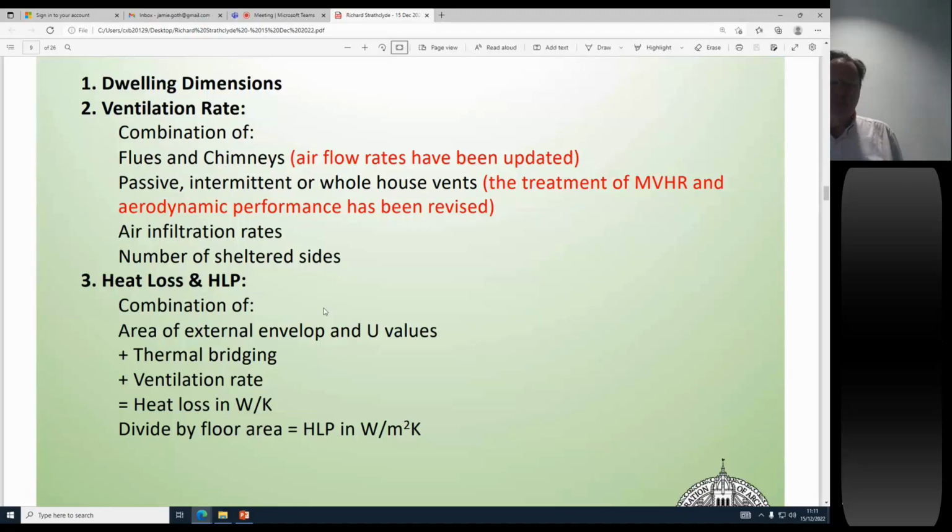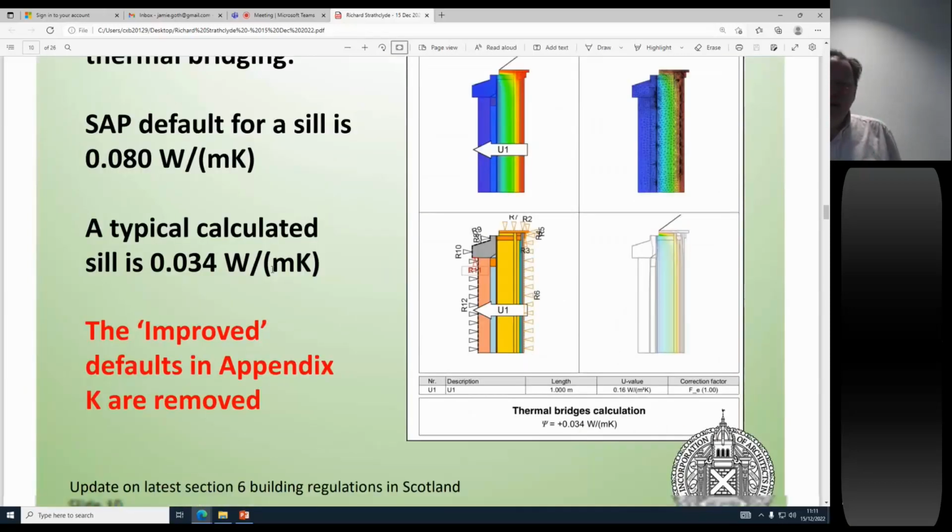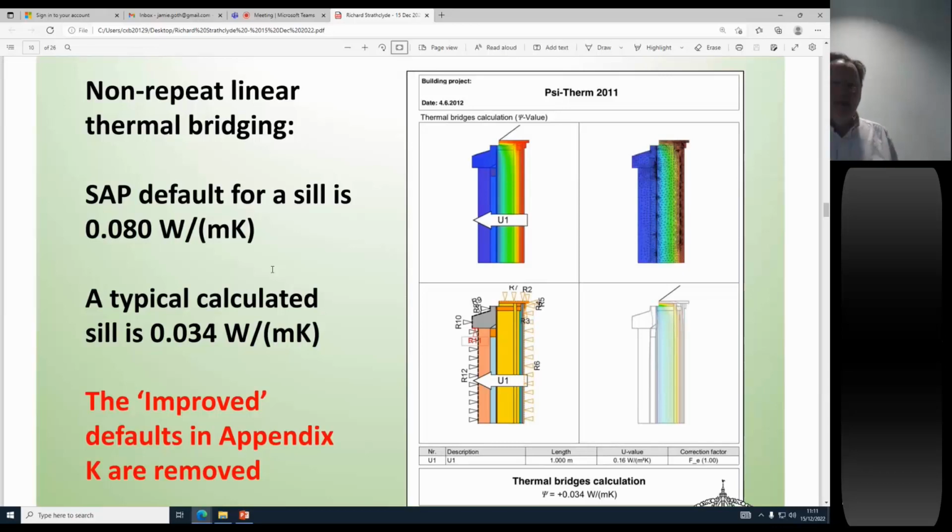Nothing has changed, particularly I think, in the heat loss parameter calculation part of SAP. Non-repeating linear thermal bridging has already been touched on. One of the things that SAP does, and it's pretty much the same for SBEM, is where you don't know something, there is a default, and the default is actually set to penalize you. It's really designed to say, go away and do a bit more calculation, a bit more work on this. So, for example, a SAP default for the psi value of a sill is 0.08, whereas if you calculate them, typically it's 0.034.